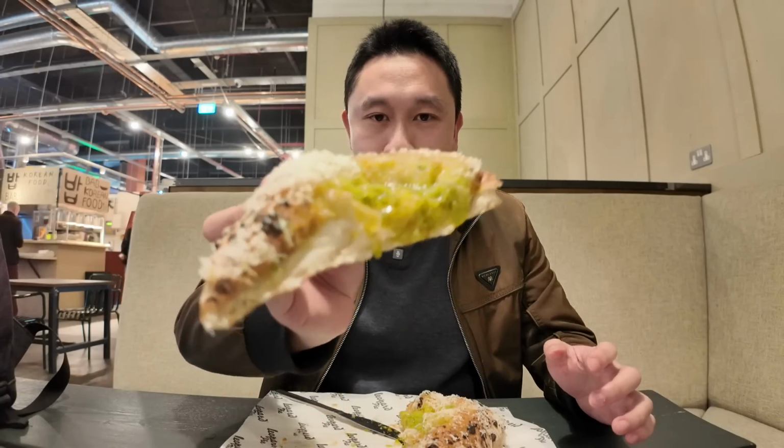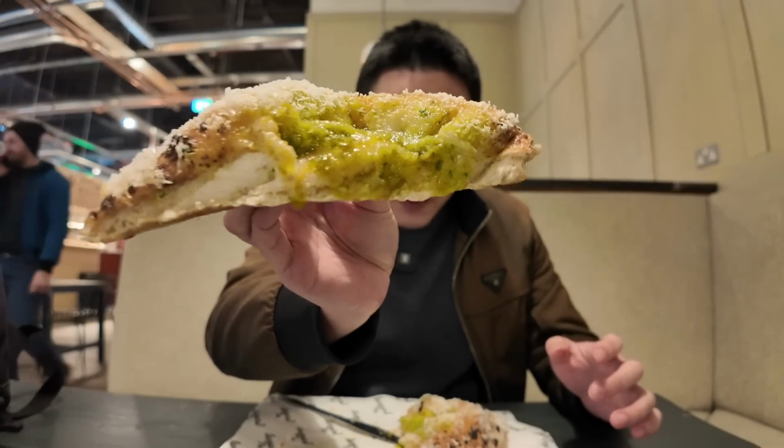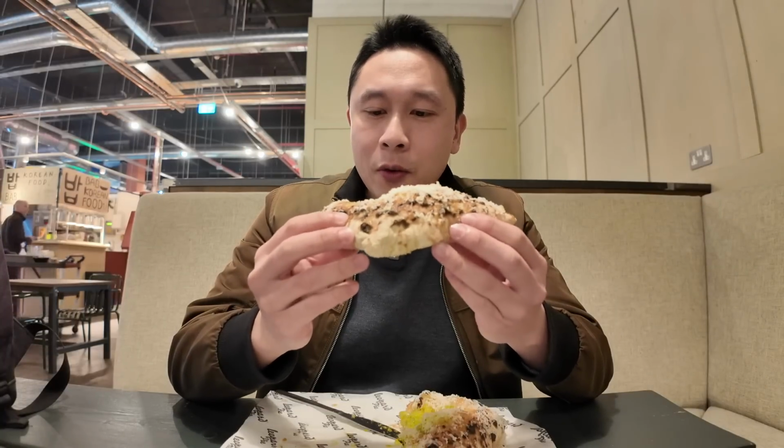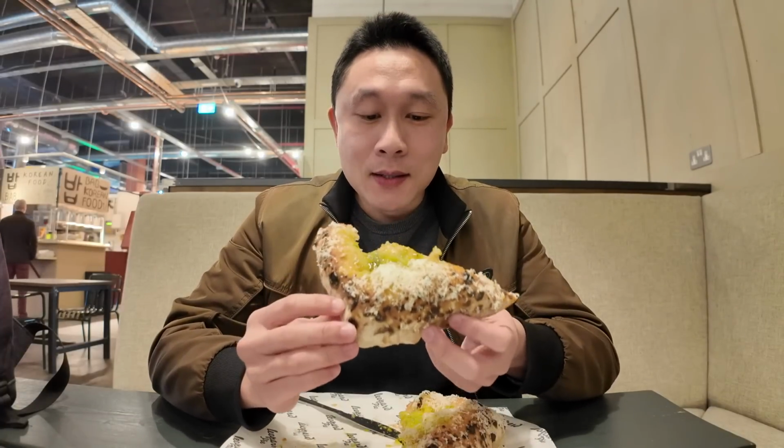Okay, so this is it. It's called a honey butter ring. It looks like pesto in the middle. Let's just go for a bite. Yeah, so this is exactly what I guessed it would be.